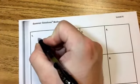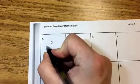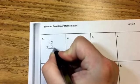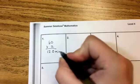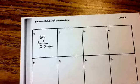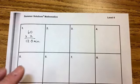Well, I know that there are 60 minutes in 1 hour, so if I'm looking for 2 hours, I'm just going to do 60 minutes times 2. 2 times 0 is 0, 2 times 6 is 12, so that gets me 120 minutes. Okay, number 2 asks me, how many cups are in 4 pints?